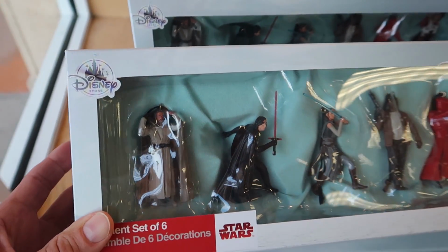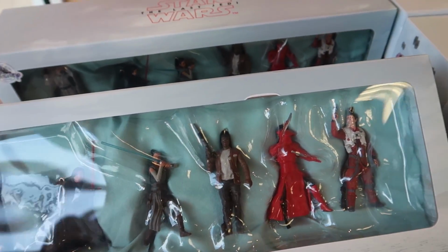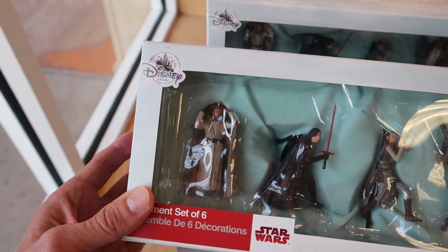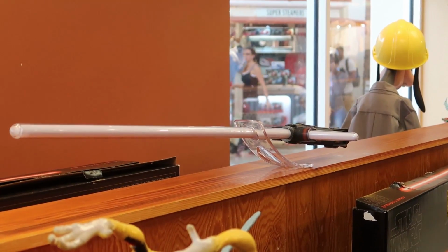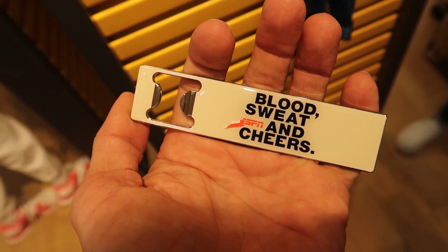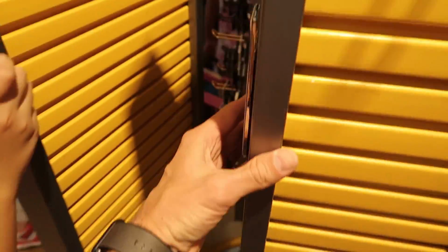For $14.99, there's a Star Wars The Last Jedi Christmas ornament set. Kind of hard to see what they look like in there because of the packaging, but still kind of cool. There's the lightsaber back there in its little display stand. They have one out of the box. For $2.99, they have some bottle openers here from ESPN. Say Blood, Sweat, and Shears. And it's magnetic, so you just hang it right there.